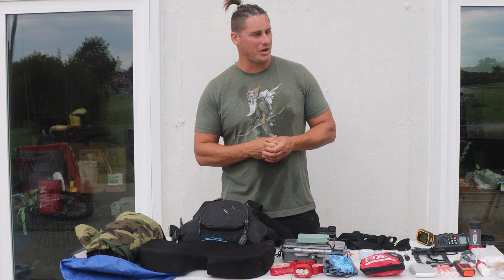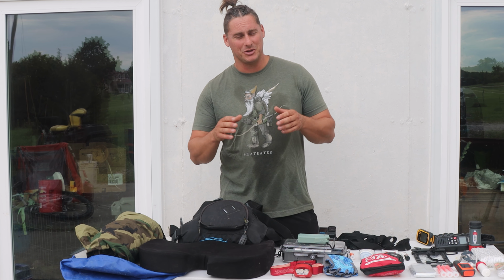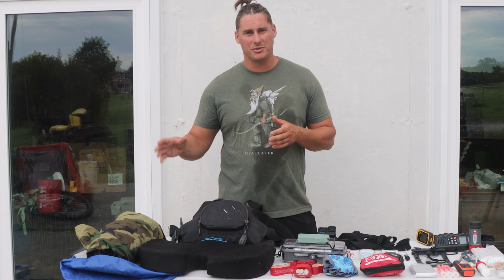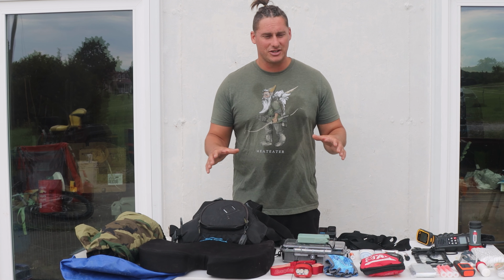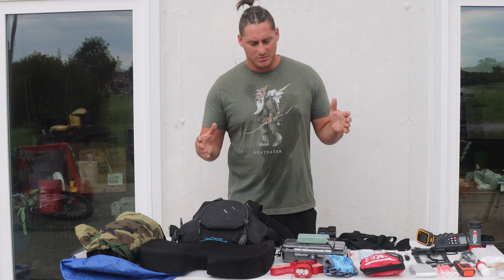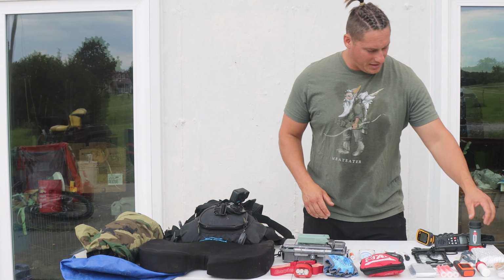I've just rigged up a rudder on it, and I'm going to have a video where I go over the rudder assembly. And then I'm going to do a separate video on my nutrition that I'll be taking, but this is just going to cover the gear, primarily just the gear that I'm going to be taking. Okay, so I'm just going to start from left to right here.